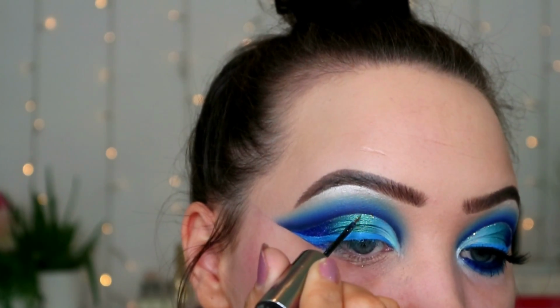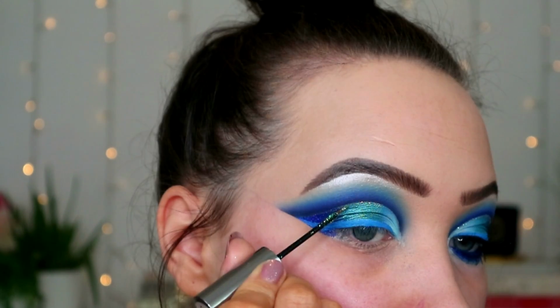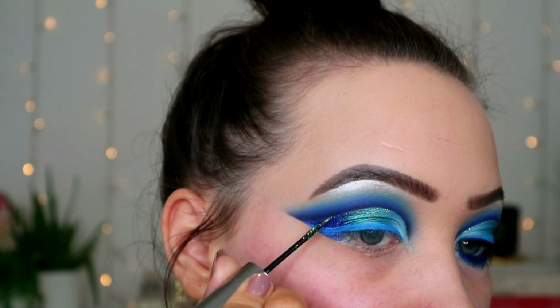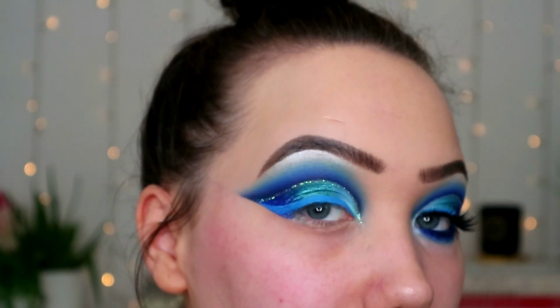So this next step is purely optional, but I'm taking Urban Decay Heavy Metal Liner in Distortion. It's my favourite, and I'm going to run that along my cut crease. I think it just helps give a bit of definition because I wanted to put it on as glitter. Give me a break. And then we'll be back for the lower lash line and then the inner corner.